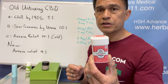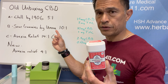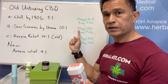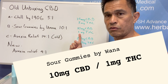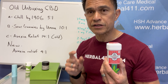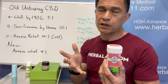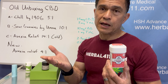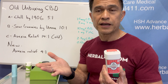The Sour Gummies and Strawberry flavor by Wana are rated as 10:1, which seems to be a lot better than 5:1. But if you look at the breakdown in milligram dose, you have 10 milligrams of CBD and 1 milligram of THC per gummy. And I have to point out that gummies have sugar or sugar substitutes, and I don't necessarily like sugar, especially if you're insulin resistant and you're trying to reverse that. But we're locked into these few products that are available at some dispensaries, and it is hit or miss.